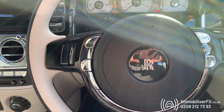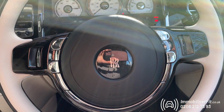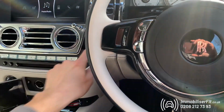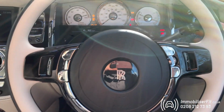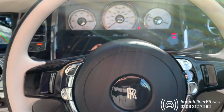If it's the customer, they'll start the vehicle. They can either put a code in. For now, we just have 1, 2, 3. Hear a disarm tone and we can drive off. Or they can pair their phone up, which makes it nice and simple. So we just have the Bluetooth on this phone. Start the car. We hear a disarm tone and we can drive off. As you see, the vehicle hasn't cut out. We're able to drive away.